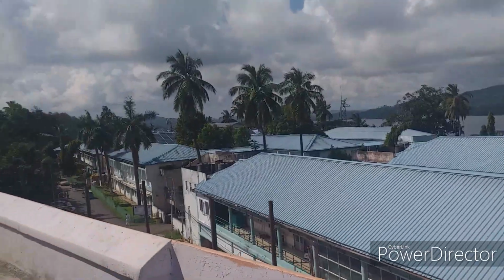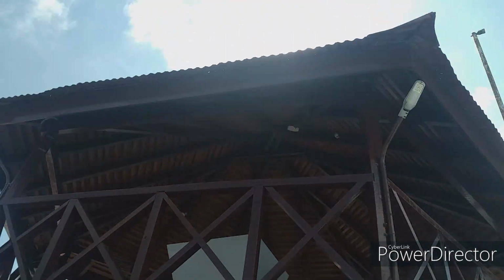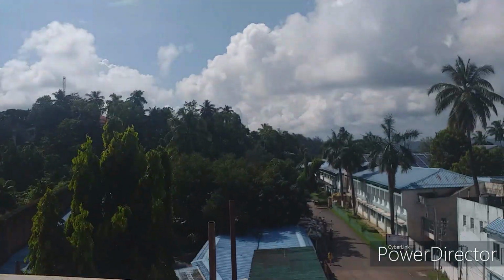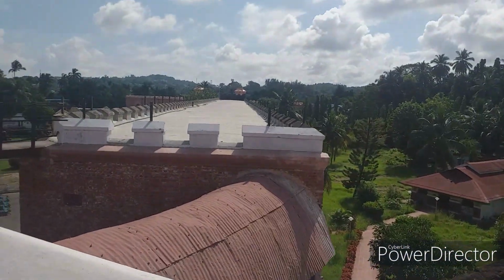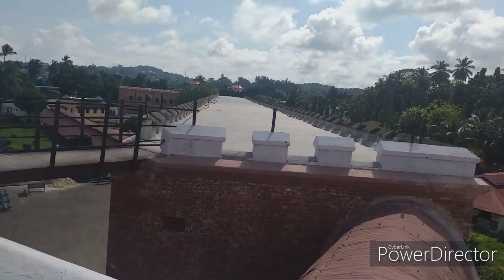From here, you can see the Rose Island, which remained the headquarters of the penal settlement for about 85 years since 1858. An alarm could be signaled to Rose Island so that troops could reach the tower in a short time. The top of the original brick tower was damaged in the 1941 earthquake and was thereafter replaced with a timber canopy.